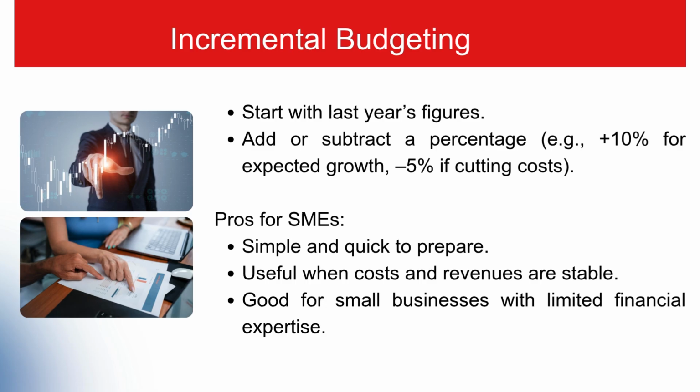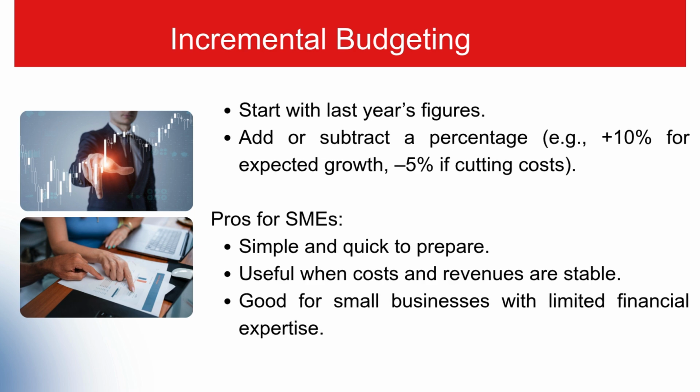Suppose an SME spent 10 million shillings on marketing last year. Using incremental budgeting, the business may increase this amount by 10% for the next year, accounting for growth or inflation. This approach builds on previous budgets, making planning simple and predictable, while at the same time ensuring that resources are adjusted for changing business needs.